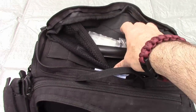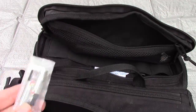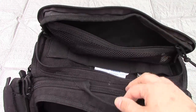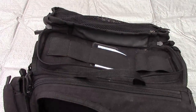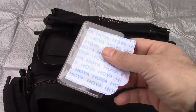And I do carry some spare batteries, two AAAs and two AAs, which I use for a flashlight, which I'll show you in a moment. Also a cigarette lighter and just a cloth to clean my glasses.